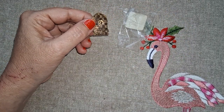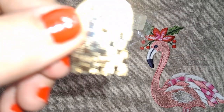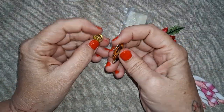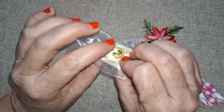Let's see if I can find my magnifier. Gift Creations Incorporated, made in China, is what that says there. I thought that's neat. And still in the package. I'm the one that opened it, just so I could look at it better. But I think those are cute.